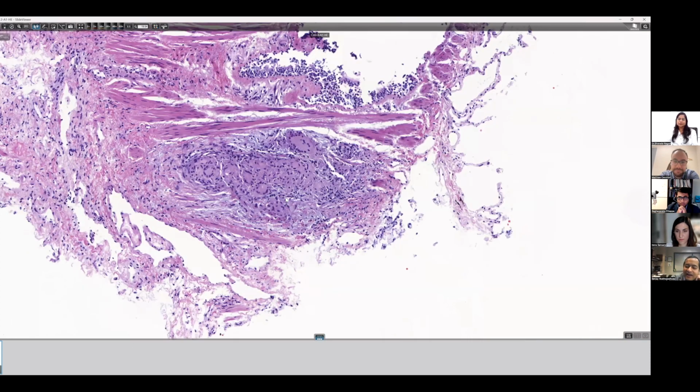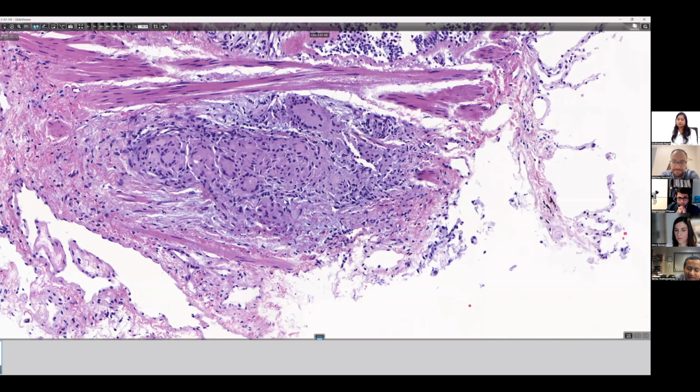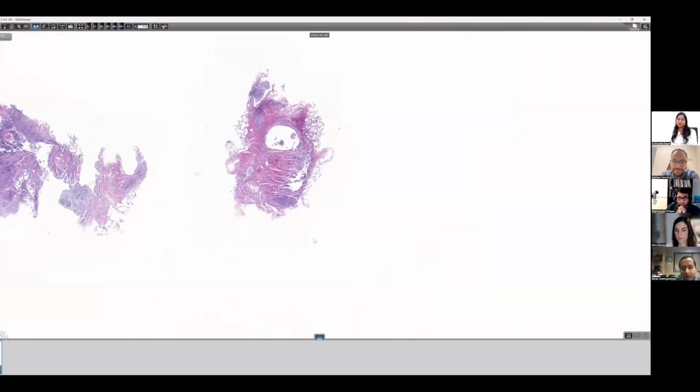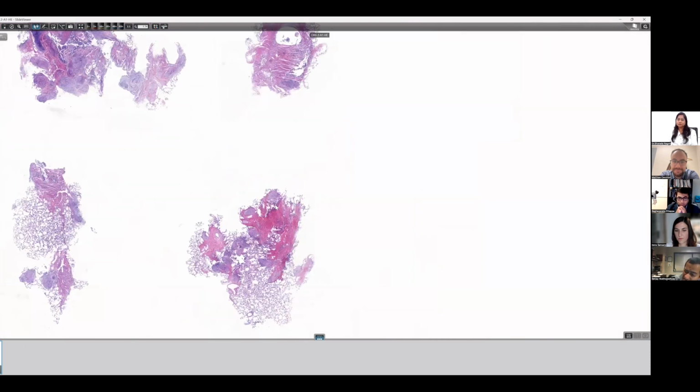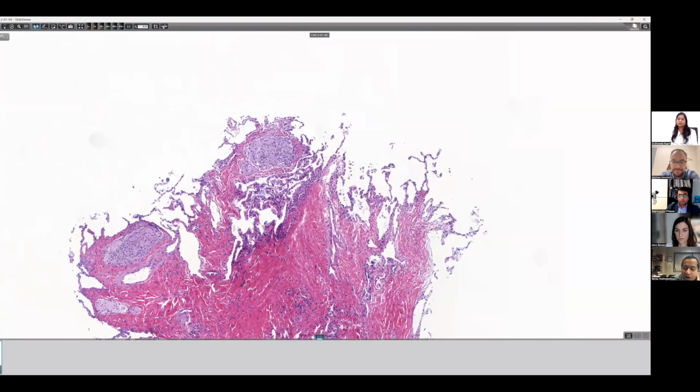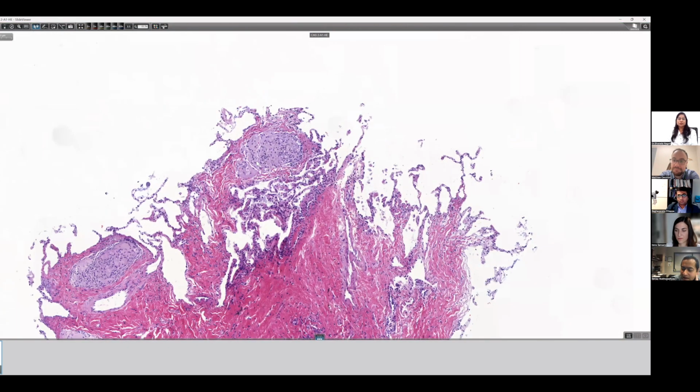So Sharada, can I ask you, because you see way more tuberculosis than anybody here does. In your setting, when you get a perfect non-necrotizing granuloma like this, no necrosis at all, how often do you find a positive AFB in that kind of a case?